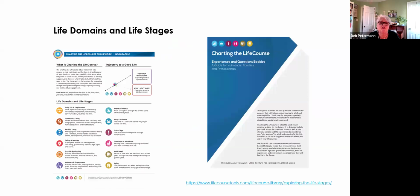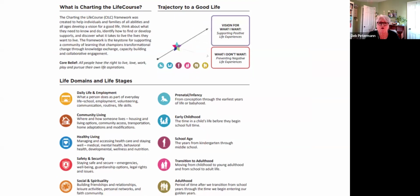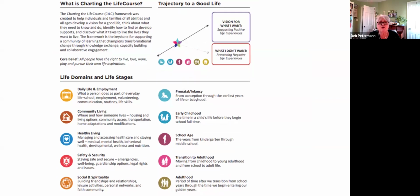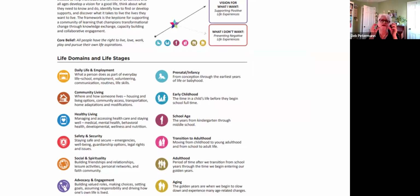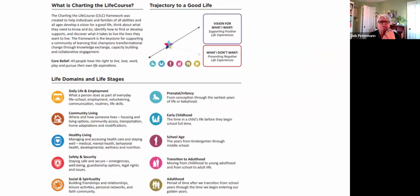So when we're talking about Charting the Life Course, we're considering life domains and life stages. From what I understand, most of you folks are transition, so you're working with 14 through graduation. But when we start talking about all these life domains and stages, we're trying to look at what's appropriate for that age group and for that person, and work on helping them and supporting them. So let's go ahead with the next one.